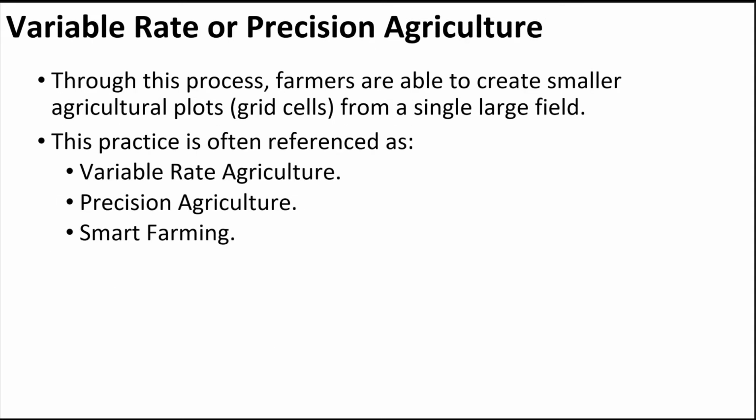This is often called variable rate, or precision agriculture, where each grid cell of a farmer's field can be precisely treated with the inputs needed based on information about the plant or soil conditions in that cell, and then programming the sprayer equipment to treat that location.